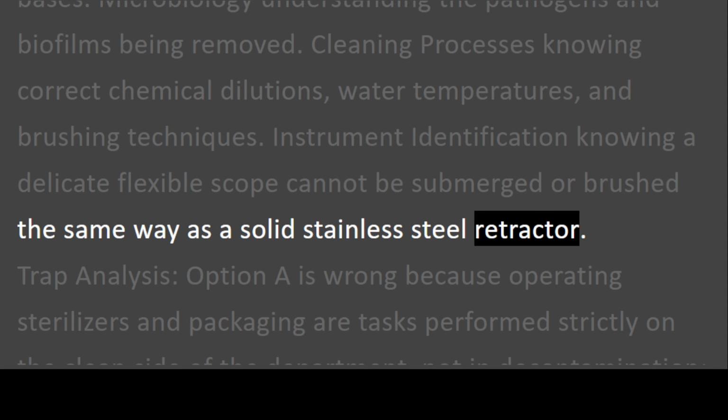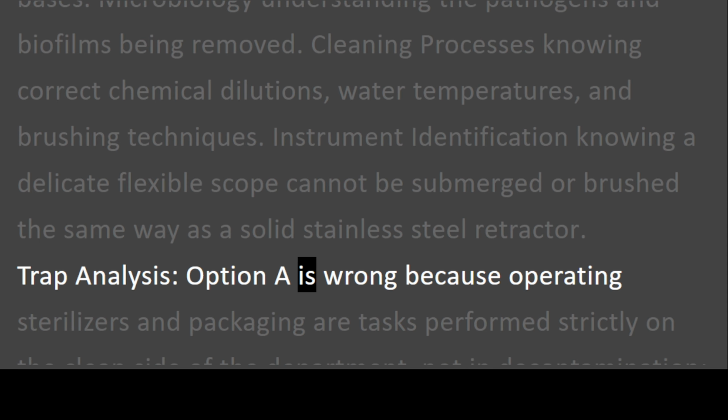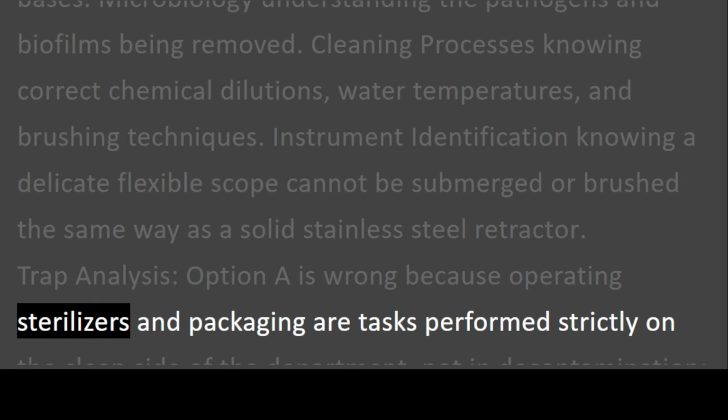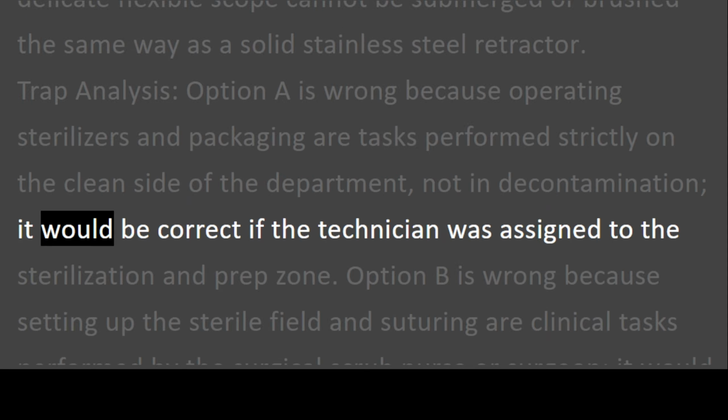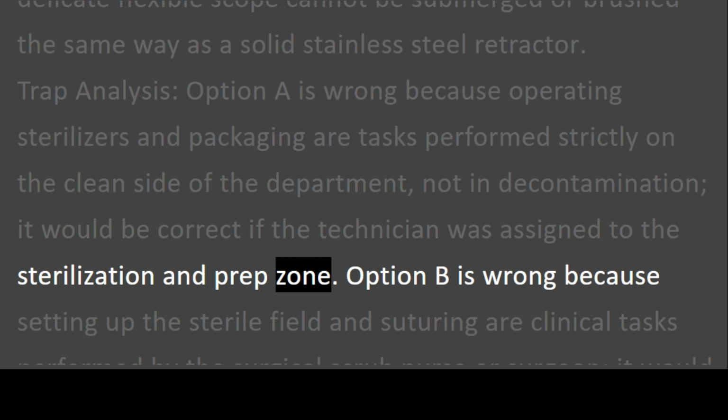retractor. Trap analysis. Option A is wrong because operating sterilizers and packaging are tasks performed strictly on the clean side of the department, not in decontamination. It would be correct if the technician was assigned to the sterilization and prep zone.